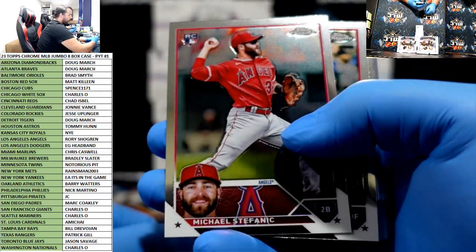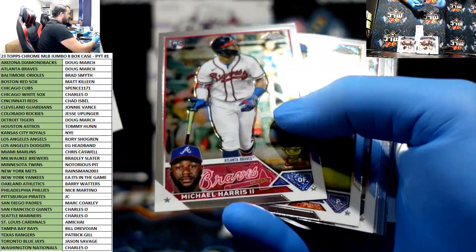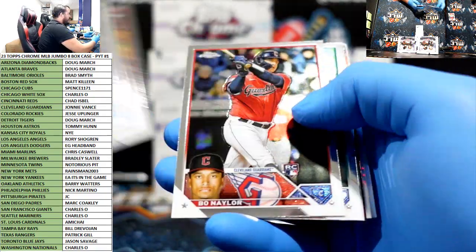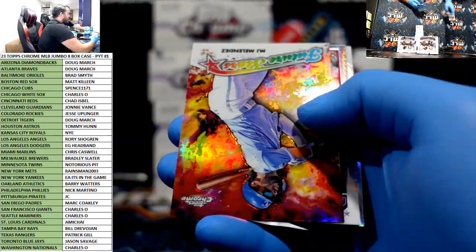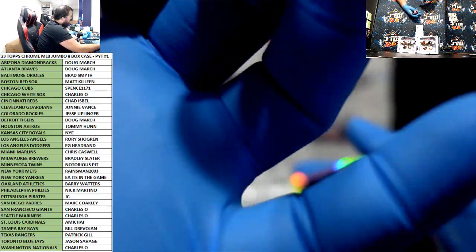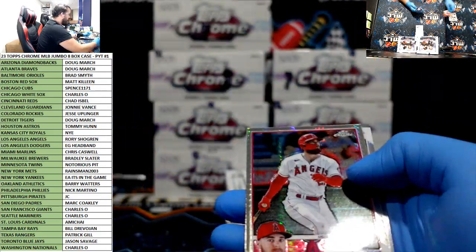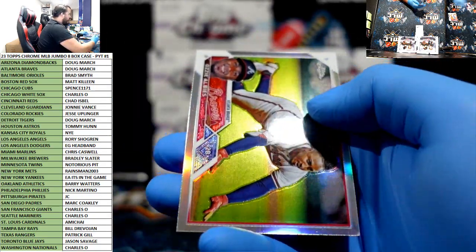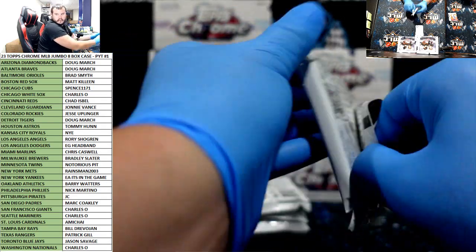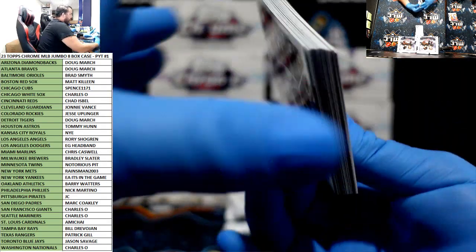Let's see a red just immediately. How sick would that be? Michael Harris. The first time I saw one of these, I was like, oh my god, I hit a red Future Stars. I opened a box earlier, and it's not. Jared Walsh, Ozzie Albies Refractor. Back to back to back.